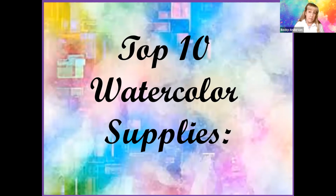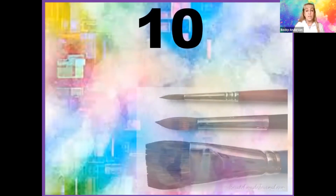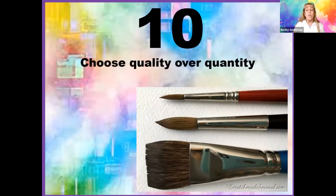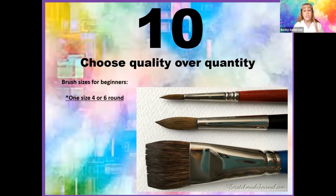So let's get down to the supplies. Top 10, brushes. Here's the thing, okay? Choose quality over quantity, all right? In your brush arsenal, you should have size either a 4 or 6 round, and you'll be able to see the number printed on the brush itself.